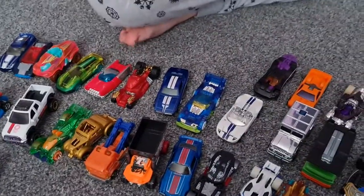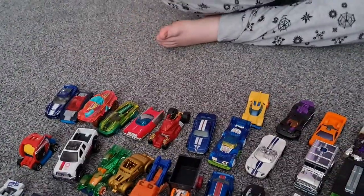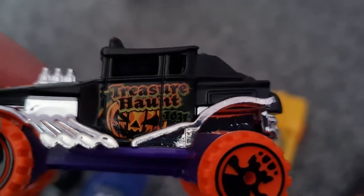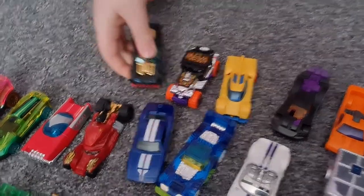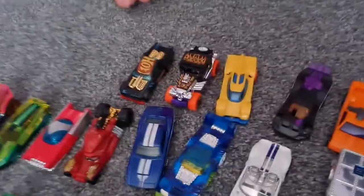I've got Tony's car. I think that's from the Fast and Furious cartoon. Rumble X24. You're gonna have to move back a bit. Repo Duty. Bone Shaker. The Bizarre Bone Shaker. That's the Pumpkin Edition one, isn't it? Yeah, this is Treasure Hunt Halloween. This is the one from the Scorpion Sting playset. Night Shifter, from the Scorpion Sting playset.